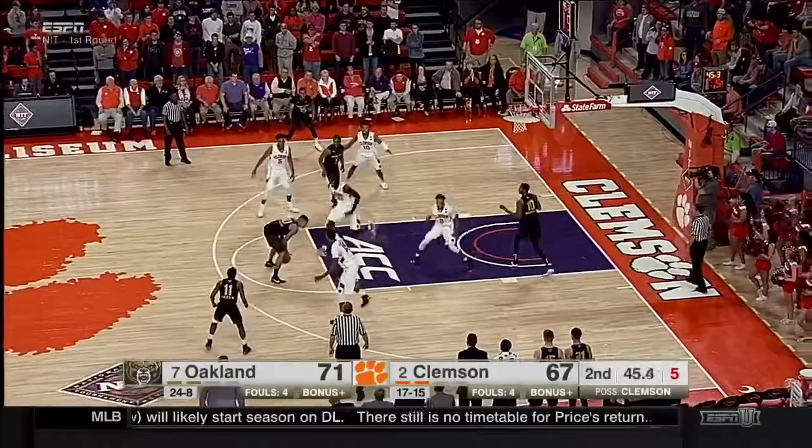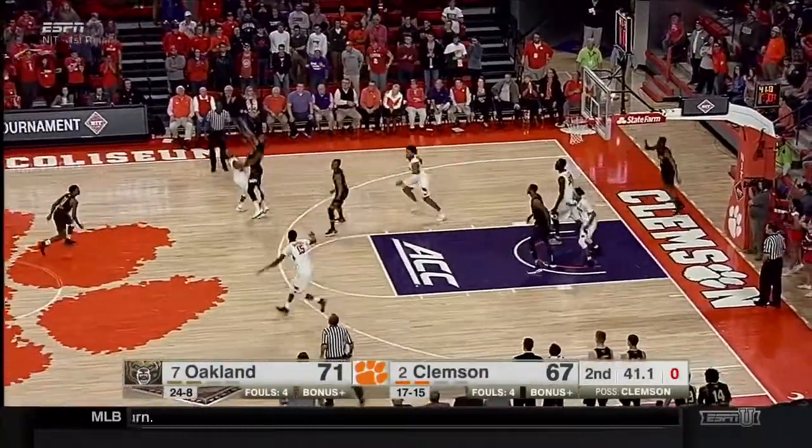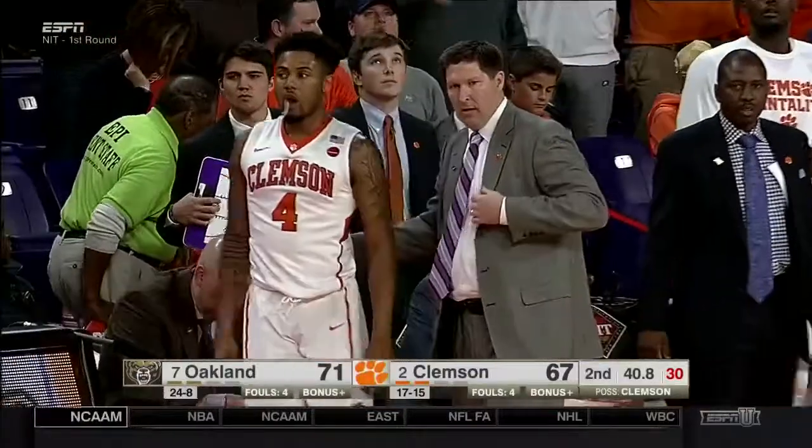Walker passed up an open look for 3. Time winding down. Dorsey Walker's got to hurry. Blocked by DeVoe. And a shot clock violation. Clemson with life. Just over 40 seconds remaining.